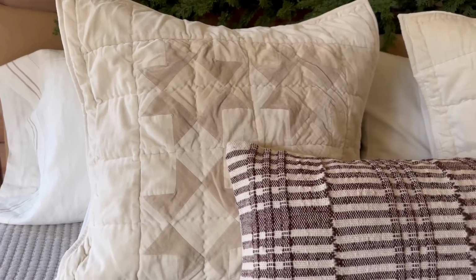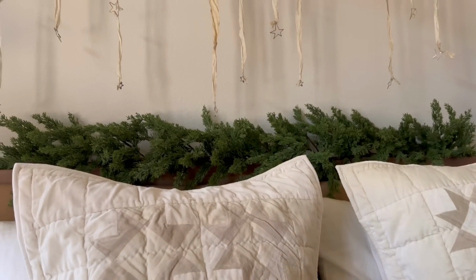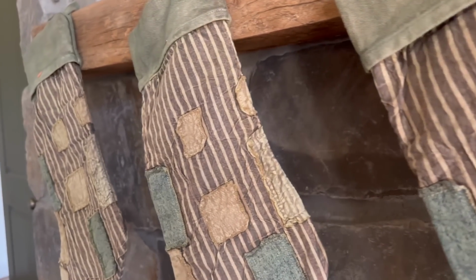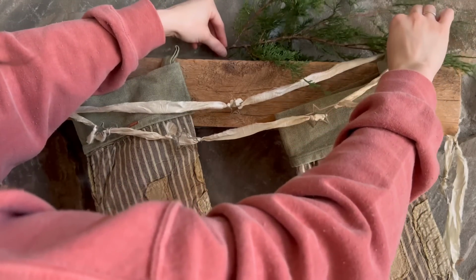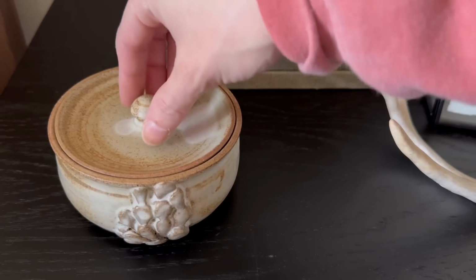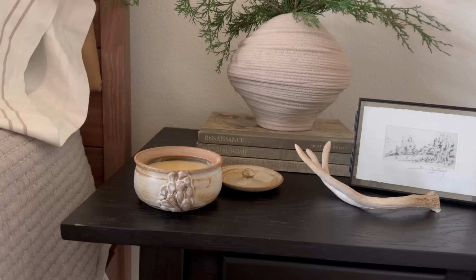I'm always amazed at what just a touch of fresh greenery can do for a space. Blake was about to leave for a trip, so he went outside and cut me a few pieces from our spruce tree. I kind of counted them as a little parting gift before he left. He's currently on a plane on his way home, and this wife and tired mama cannot be more happy for that to be the case.